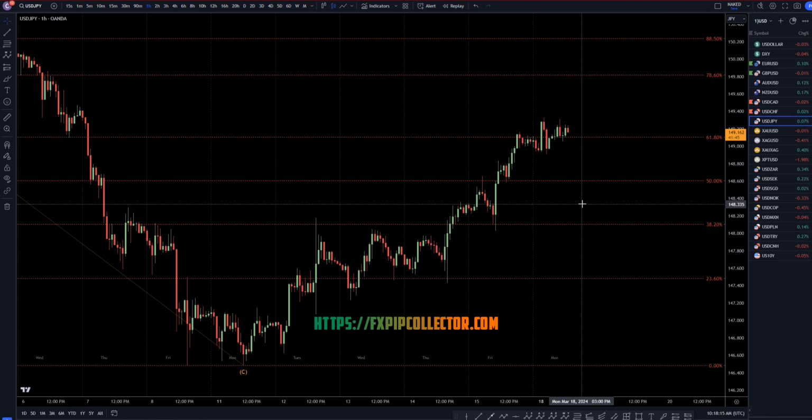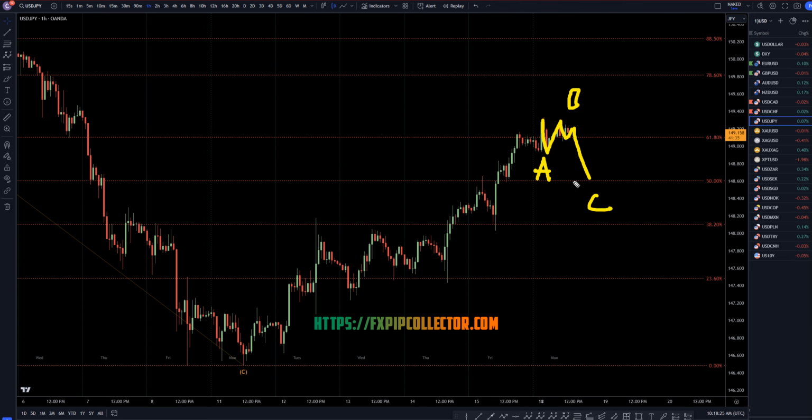Going down to the 1 hour time frame, really what would be perfect for me is if this was a wave A, and then this actually spent the rest of the day drifting down like that. And then at the news, it looked something like this, because if it looks something like this at the news, then I'm going to say that's going to be a perfect long opportunity.